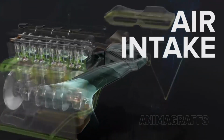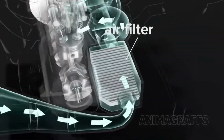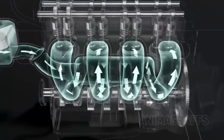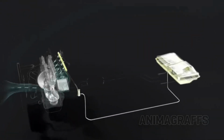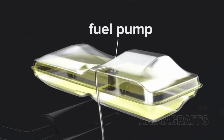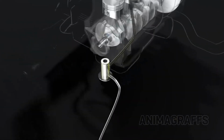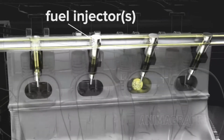Air intake. Air comes in through the air filter and then into the intake manifold, where it mixes with fuel before being sucked into individual cylinders through intake ports. Fuel. The fuel pump carries gas from the tank through a fuel filter to the engine, where fuel injectors emit a precisely timed spray of gas into the intake port.